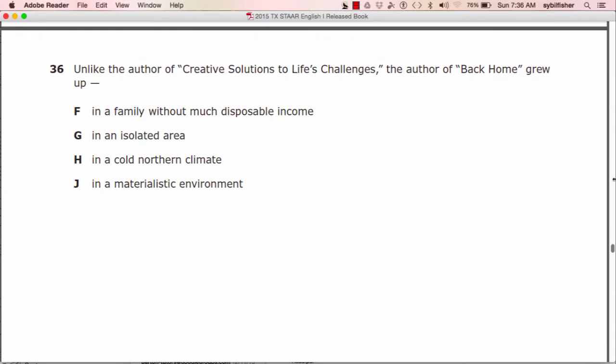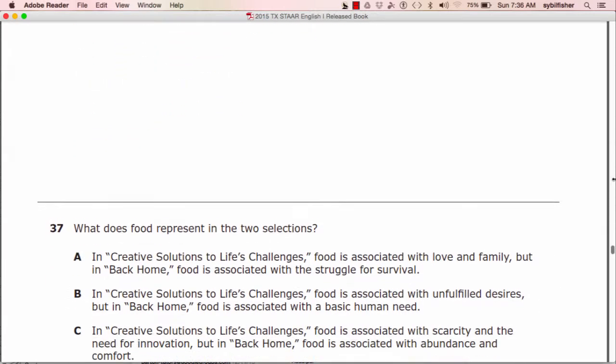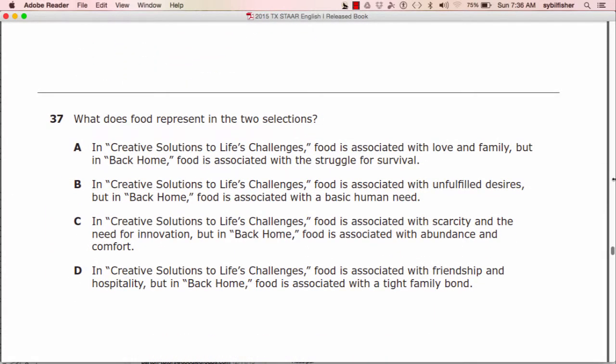Number 36. Unlike the author of Creative Solutions to Life's Challenges, the author of Back Home grew up F. In a family without much disposable income. G. In an isolated area. H. In a cold northern climate. J. In a materialistic environment. Number 37.